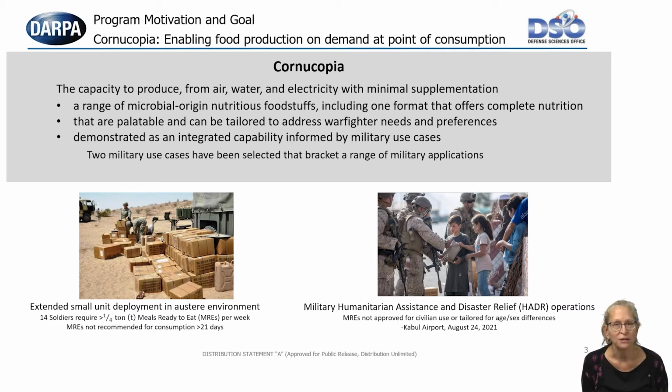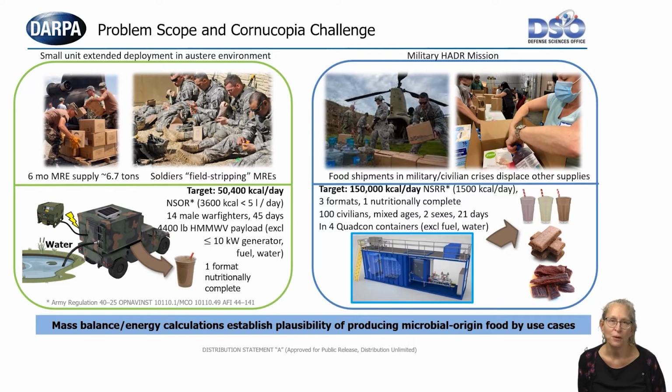And this is modeled for sustenance for 45 days. So 14 men for 45 days in a forward operating environment considered austere. The second use case is modeled by 100 civilians, mixed ages, both sexes, that are maintained at a lower level of ration, at a restricted ration, or essentially survival rations, but more people, 100 people, for a shorter period of time, 21 days. This slide further develops the program's scope and lays out the Cornucopia challenge.